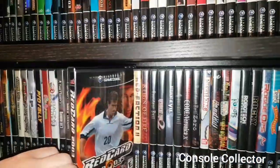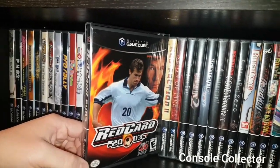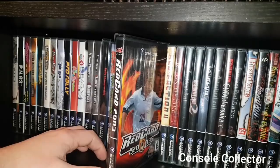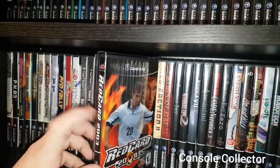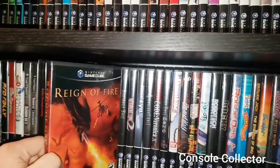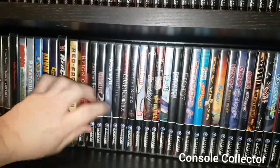Another very uncommon game, borderline rare, I'm going to say, is this Red Card 2003. It's from Midway, so it's kind of like the fun, action-packed, goofy kind of sports games like NHL Hitz or NHL Blitz. One you just never see. Rain of Fire, I'm going to say it's slightly above common. It's just another title you don't see very much.